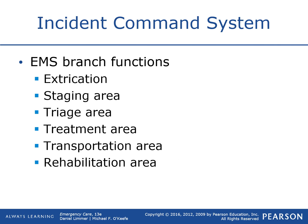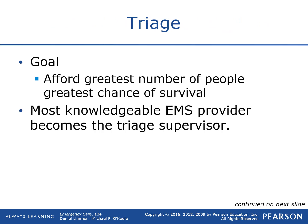So things that you might be a part of as the EMS branch: you might be part of extrication of patients, the staging area, the triage area, the treatment area, the transportation area, or the rehab area. The biggest thing that we need to talk about is triage. Triage is just a very quick, rudimentary way of sorting people. The goal is to afford the greatest number of people the greatest chance of survival.